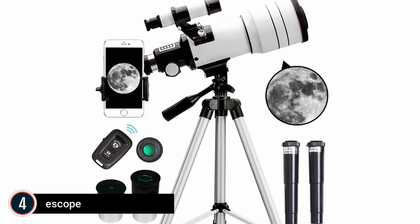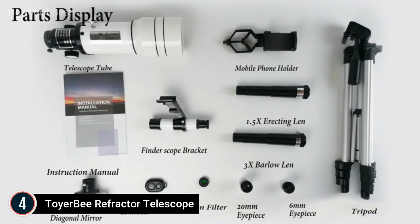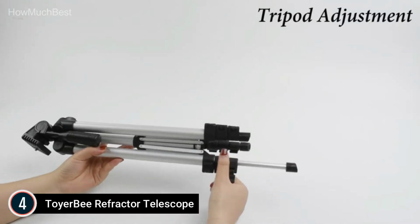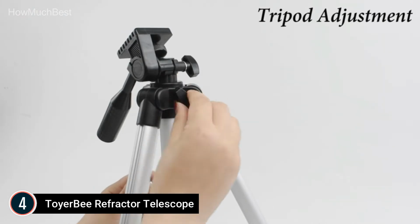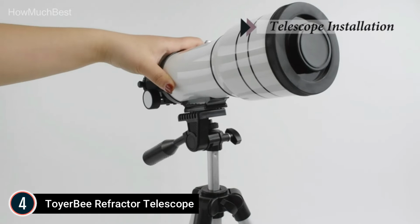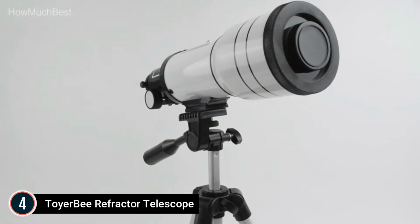Here is item number 4, ToyerBee Refractor Telescope. 70 mm large aperture. This telescope is outfitted with a large aperture objective lens, which helps make the images brighter and clearer. The larger the aperture, the wider the field of view will be. This means you'll see sharper images. A professional telescope will help kids and adults see the moon and planets.